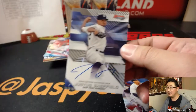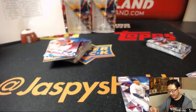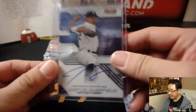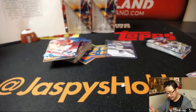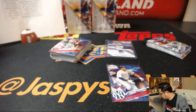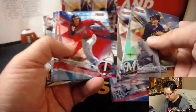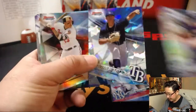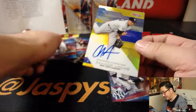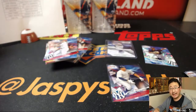Justus Sheffield again. Oh no, I think the first case of Justus Sheffield for the first time in the Pick Your Team 2. That goes to JKJ. Nice on-card auto. Once again, his brother, Jordan Sheffield, is in the Dodgers organization. Both pretty highly touted prospects, I think. Nice Brandon McKay as a pitcher. And there's Chance Adams, gold. JKJ with another Yankee.